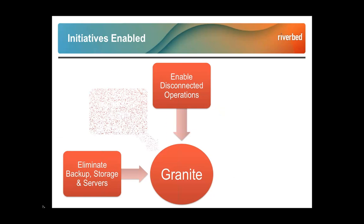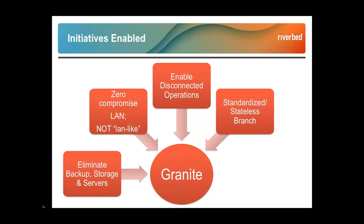So reiterating the initiatives that Granite is here to enable, starting from the bottom left there, the obvious is, of course, as I mentioned, eliminating any need for server, storage, backup, any form of data protection, licensing, or support and maintenance from a branch office, keeping everything 100% centralized. There's no compromise here. The reason I always reiterate this point is that with WAN optimization, you're centralizing servers, but the compromise is that you're getting LAN-like performance as opposed to LAN performance.